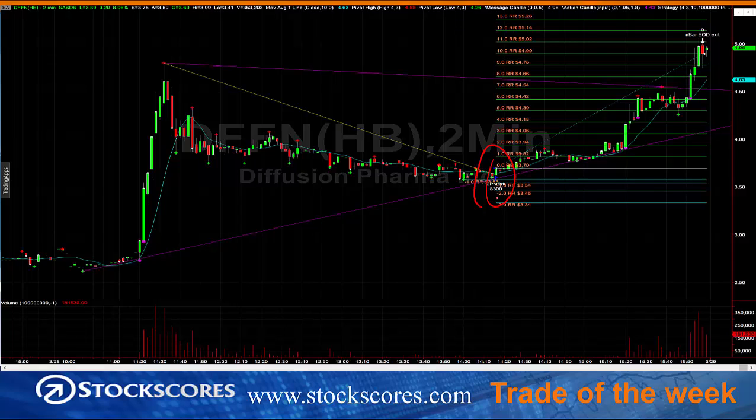But there you can see the risk reward lines plotted. This stock ended up closing the day a little better than 10 RR. And that's a great move into the close, especially. All started by the abnormal activity that you see with that abnormal spike in volume to start the day. And then we had that nice rally into the close for a 10-to-1 reward for risk trade.